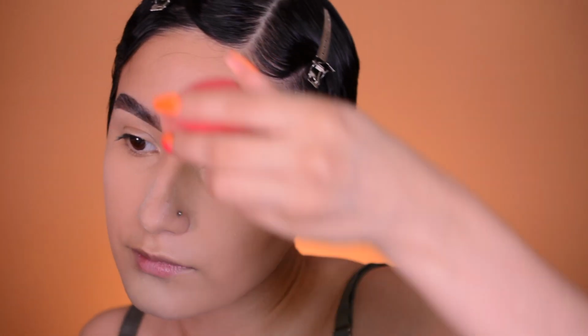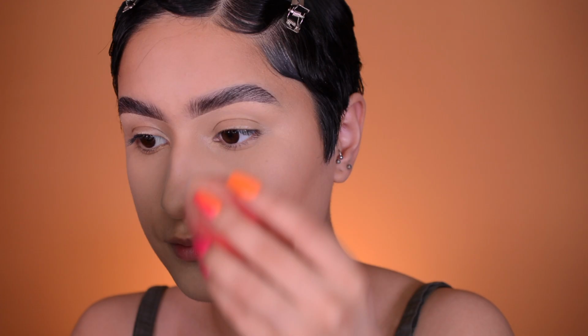And patting it in is really going to give you that airbrush effect, and it's gonna keep your makeup in place all day. So I like to do it under my eyes, directly on my nose, on my chin, and on my forehead. If you get really oily throughout the day, you can do that technique throughout your whole face and it will help control the oil throughout the day.